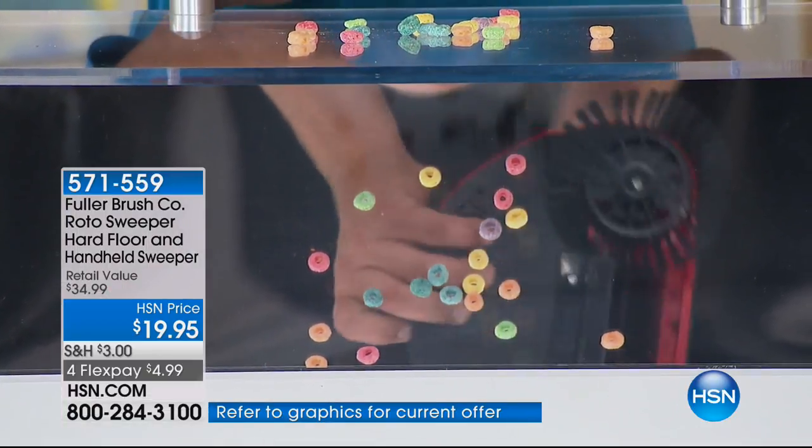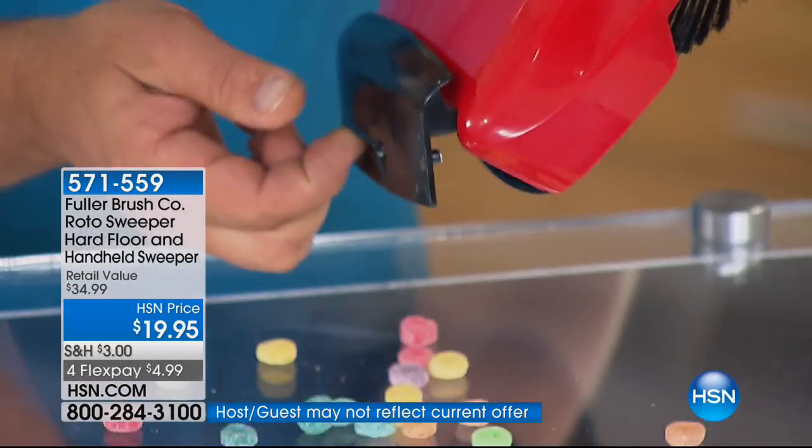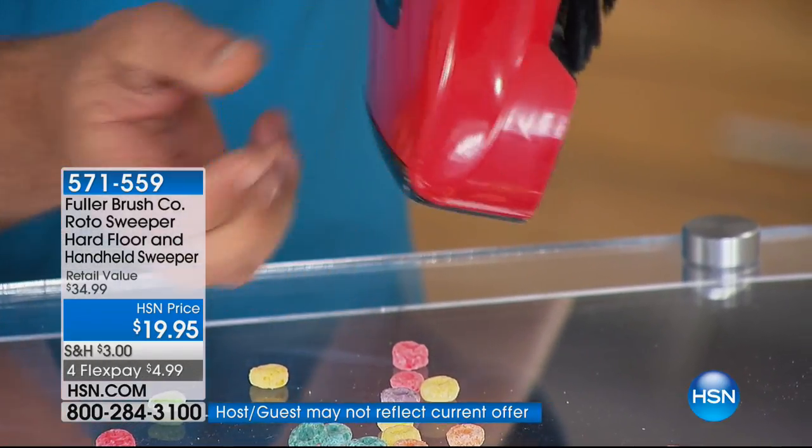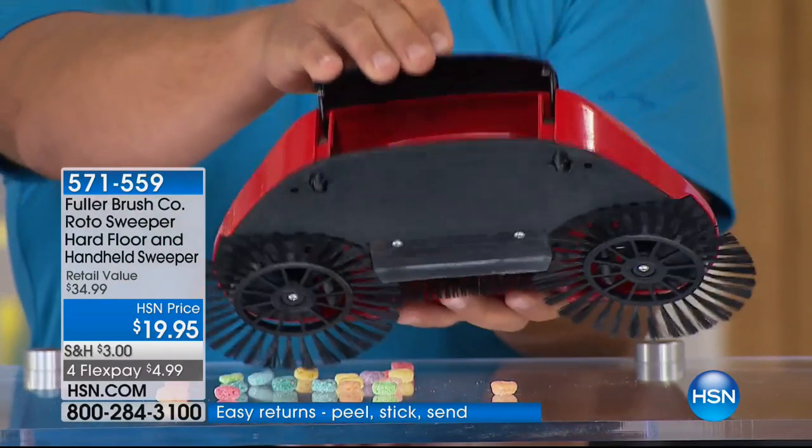You take it to your trash can. And here's how simple it is to dump out. There's a little trap door on the back. All you do is open that door. Everything that's inside goes right into your trash can. It's washable in the sink with hot or warm soapy water. You can wash it out on the inside.